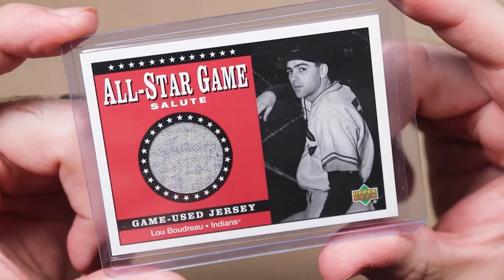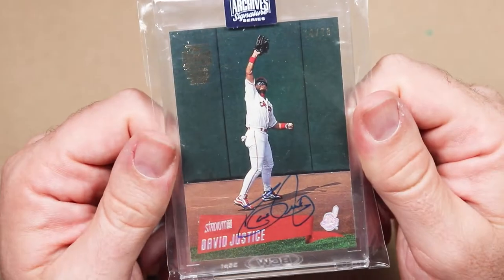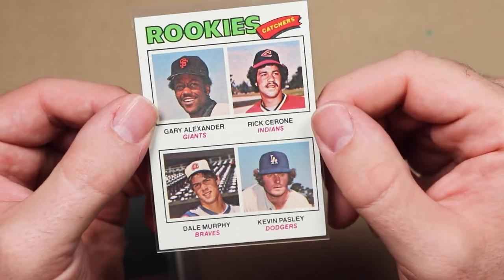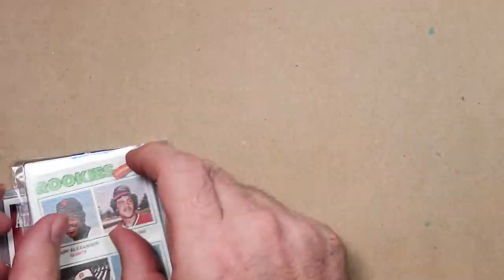Pickups. All right. Math Bowler came by to visit one day, so we hit up a card show, ate some barbecue, and went to my LCS Triple Play Vintage. Inspired by Lou Rock, I picked up this Lou Boudreau relic. I like this Stadium Club David Justice Archives autograph, and I picked up a bunch of singles from my 70s binder, including this Rick Cerrone rookie card. I didn't think $15 was too bad for that one.